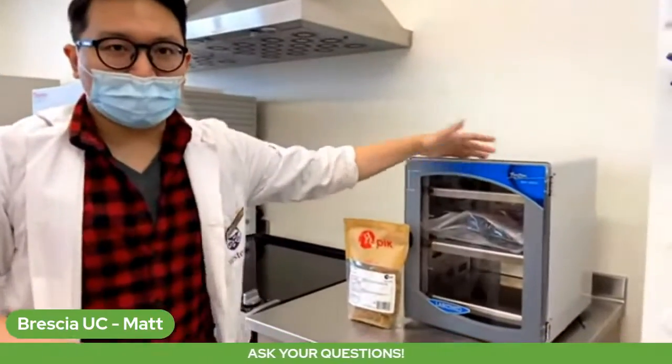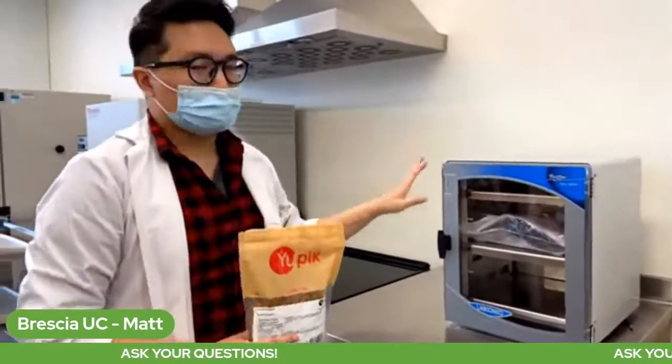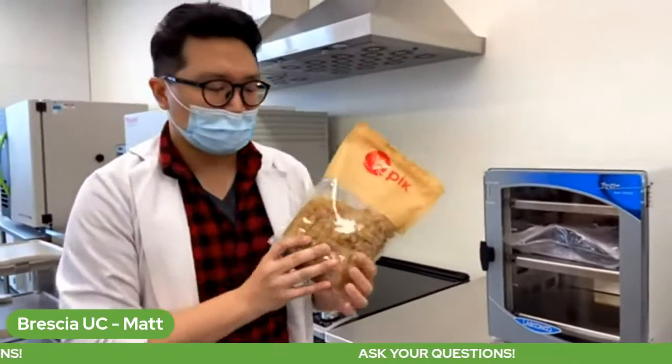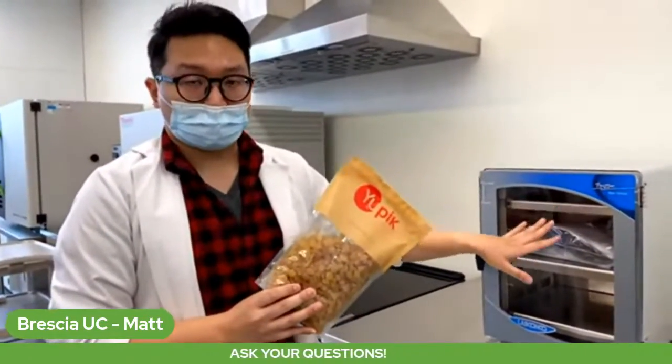This is a drying oven, so some of you at home might be wondering what a drying oven is used for. A really common example is your dried fruits and nuts and seeds. They can be made in a drying oven. And this is stuff that our students actually learn how to do.